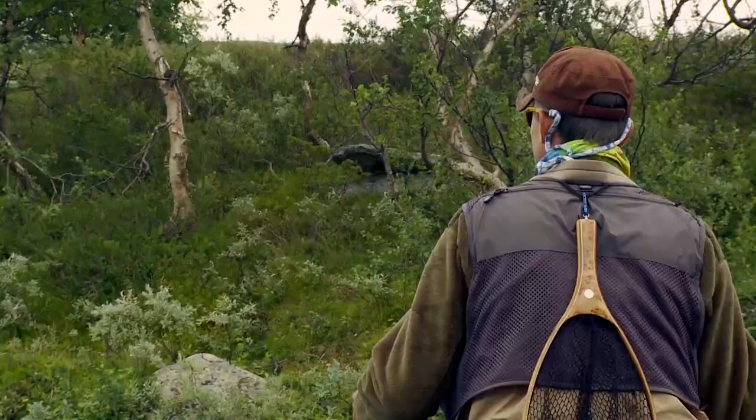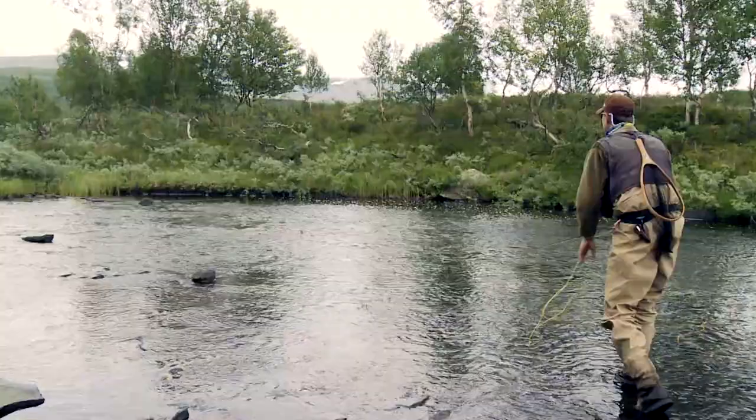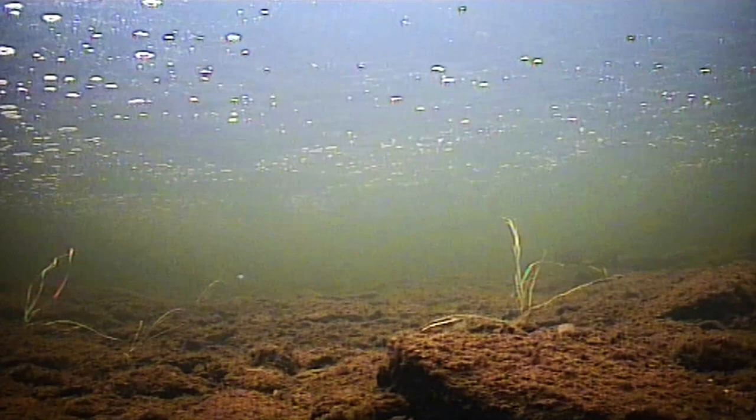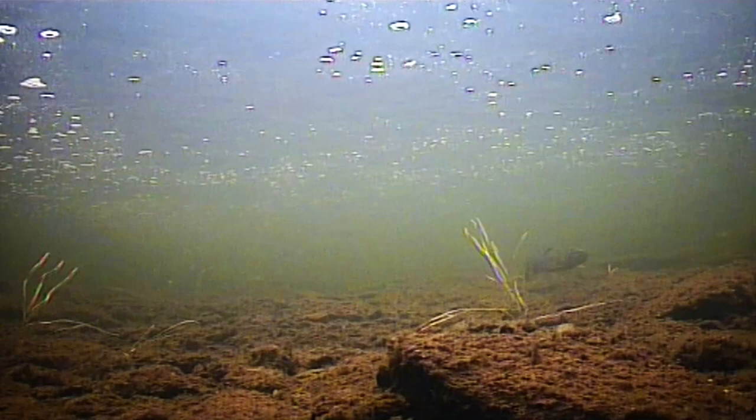Morten's not seen rising fish, but this is a good spot for blind fishing with a dry fly. A backwater is created at the opposite bank with a lot of bubbles. Insects drifting by on the surface are often caught in the bubbles, and the fish take advantage of this as they regularly patrol these hot spots.